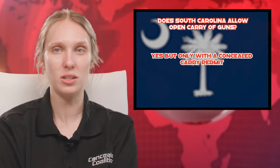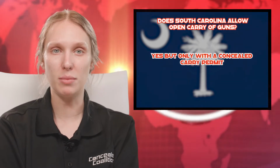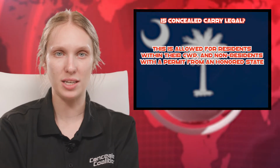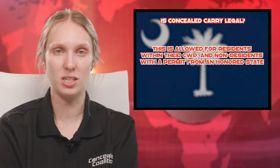Does South Carolina allow for open carry of guns? Open carry is only legal in South Carolina for those with a concealed carry permit. This doesn't mean open carry will be permitted on private properties that prohibit either open or concealed carry. Is concealed carry legal in South Carolina? This is allowed for state residents within their CWP and non-residents with a permit from an honored state.